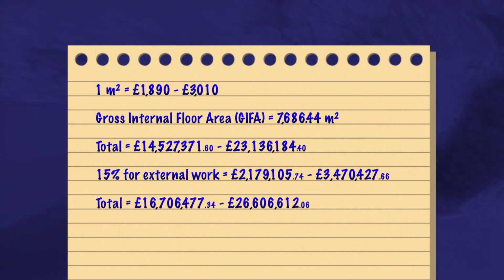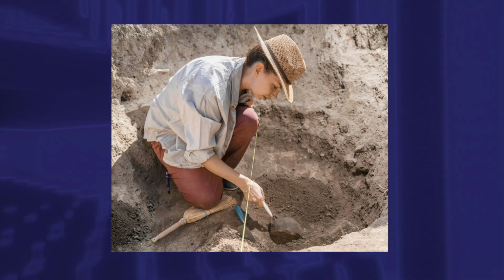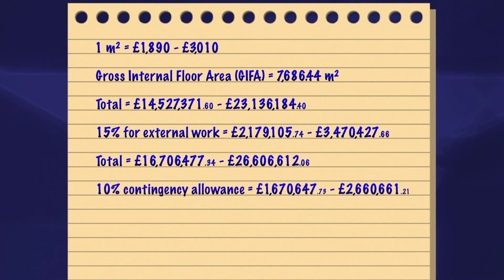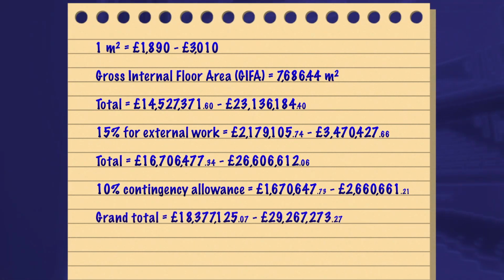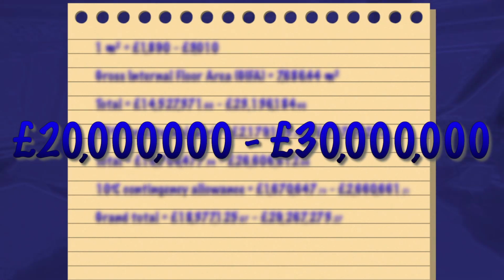And anyone who knows anything about building budgets knows that they often go over budget for a number of reasons, like inflation or issues arising on the site like an archaeological discovery. Imagine Wenlock junk, but on steroids. So it's worth adding a contingency allowance of 10% to our estimate. To sum it all up, get it? Sum it all up? One can safely assume that this whole project will cost somewhere between 20 and 30 million pounds.